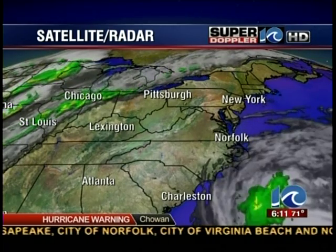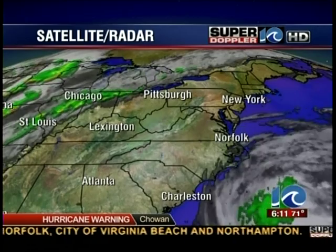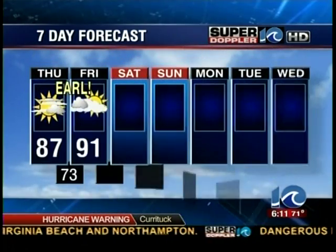And let's take a look at the 7-day forecast for you. There it is. Talking about a nice weekend after Earl moves through.